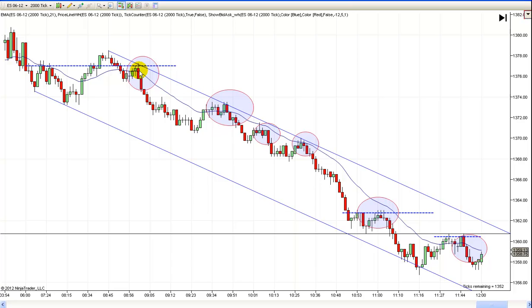But this was a definite nice entry right here. You got your first leg back, then you got a little 2-legged correction back to test the resistance area, the EMA, and the trend line.